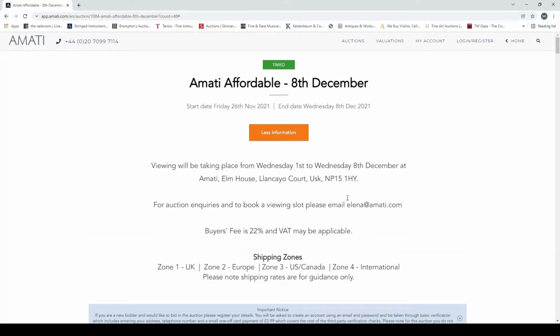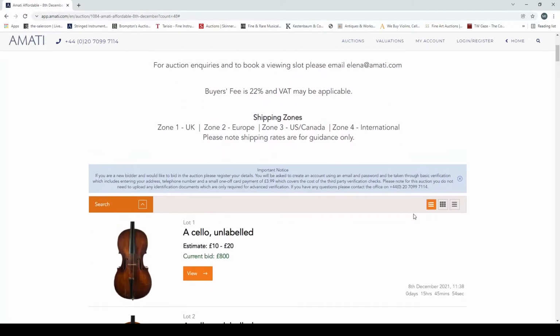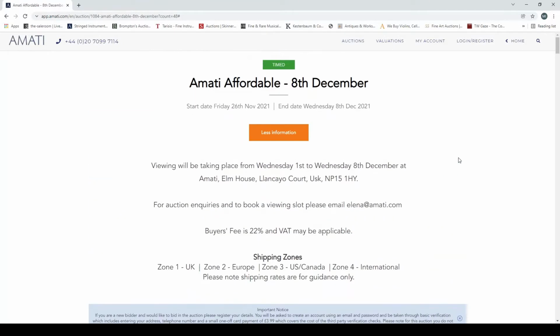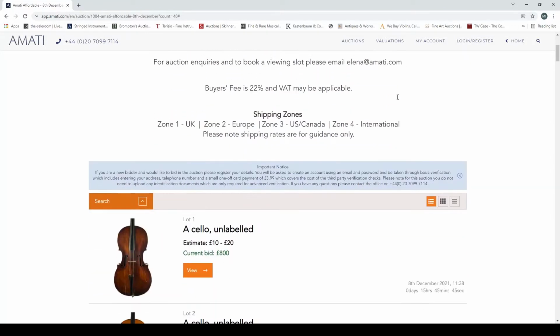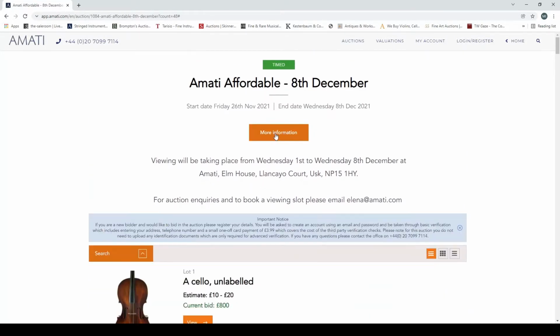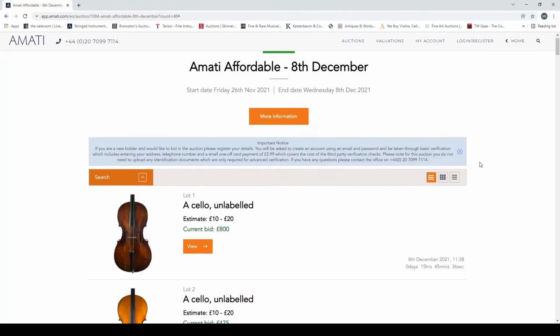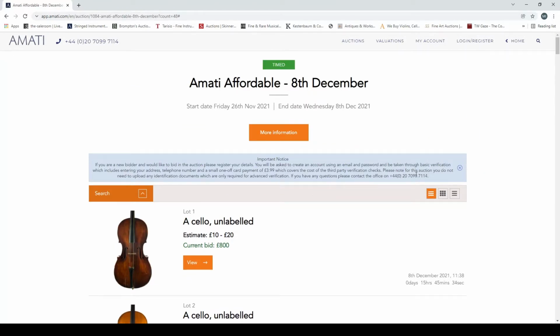22% buyer's premium is normal for Amati at the moment. Once again, this is based in the UK, so if you're outside of the UK, if you're in Europe or international, then you need to check the shipping and exports and make sure that you know what's happening. There's just shy of about 300 items, I think, in this auction, so we should probably just get on with it, otherwise this video is going to last forever.